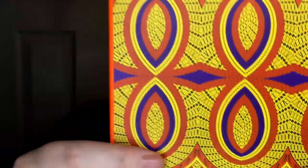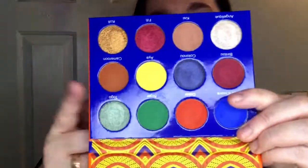When they send it to you, it comes in a big box with bubble wrap, and then this is in that. So the outside of the packaging looks the same as the box, and then you open it up and there's the plastic thing, and it has this beautiful design inside. Most of their palettes have a beautiful inner design that's like the material of the place. Oh good. So the colors on here are written in white on blue, so pretty easy to read. It says they're cruelty free, designed by Juvias Place.